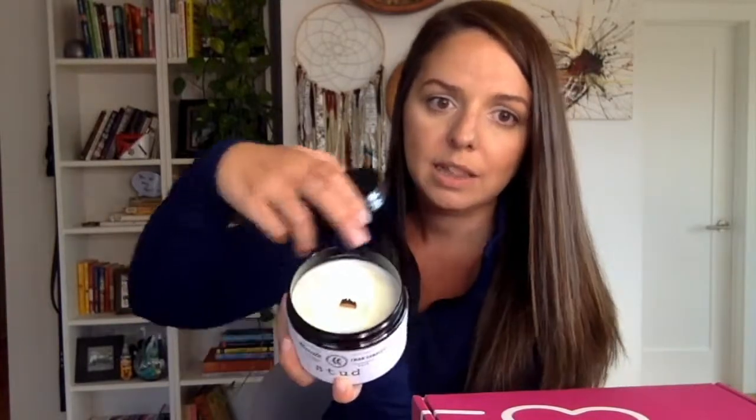So number one, I love any candle with a lid because I hate having to look at the burned wick on the top. So I love being able to just close it, sit it right on my bedside table or my dresser and just see it all month long, fitting in with all of the stuff in my bedroom.